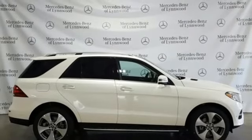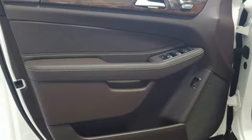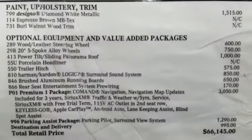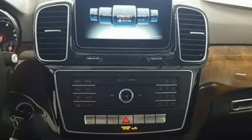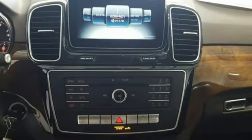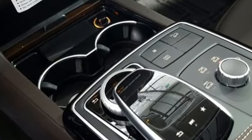It doesn't just have safety features like LED daytime running lamps, it has attention assist, crosswind assist, and trailer stability assist. With dynamic select, agility control suspension, and the 7G automatic transmission with shift paddles helping you enjoy the drive, the power sunroof is just the icing on the cake.